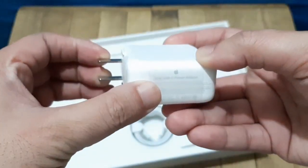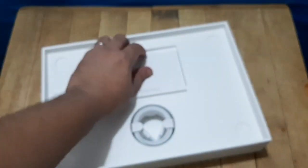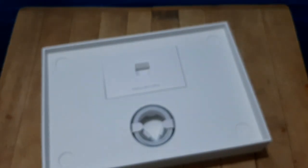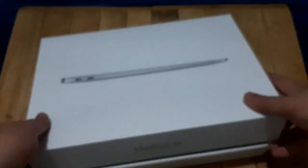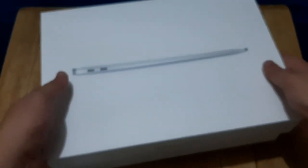Okay. Alright. So that's basically it inside the box, let me get that cover right there. And after that, we're gonna be opening for the first time the 2018 MacBook Air. Now let's go to the laptop.